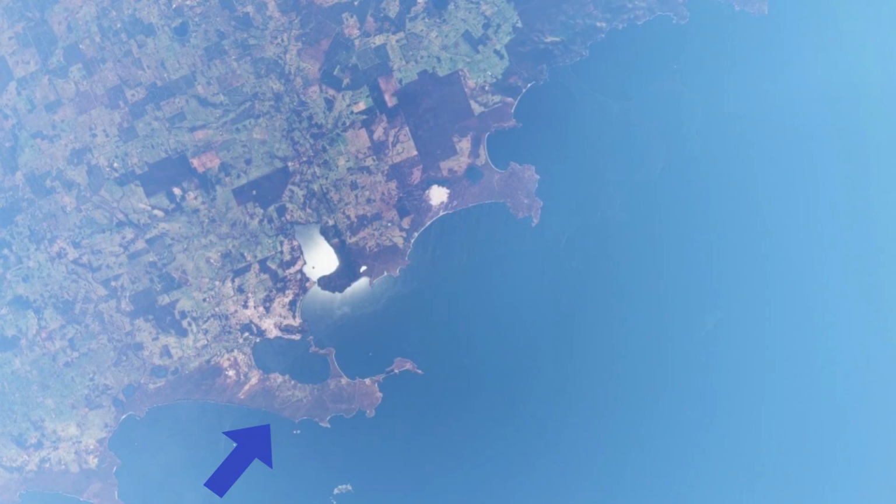But at this point here, at Torndirrup National Park, there was a slightly lower topographical point of around 110 to 130 meters, which allowed a larger proportion of the wave and the sediment it was carrying through, where it then moved over these 2 islands, with the finer sediment from it being deposited when it made landfall here.